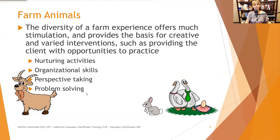It can offer organizational skills. If you immerse them in the farm environment, maybe they are responsible for taking care of the chickens. So what do you have to do? Chickens have to be let out at daybreak, and they have to be put back up at dusk. And it's important that they have at least 14 hours of sunlight a day in order to get eggs.